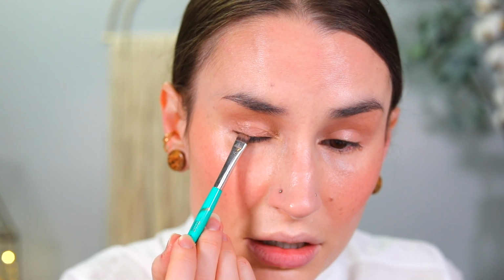Now, when it comes to a minimal face of makeup, I am a big fan of still nailing the details, even if it's in a really subtle way. And so for me, it makes a big difference to still do a little bit of eyeliner, but it's not going to be a very graphic eyeliner like I typically would. So I'm just taking an eyeliner smudge brush here from Thrive, and I'm dipping it into a brown shade here, and I'm just going to smudge that right on my lash line and a little bit past my lashes.